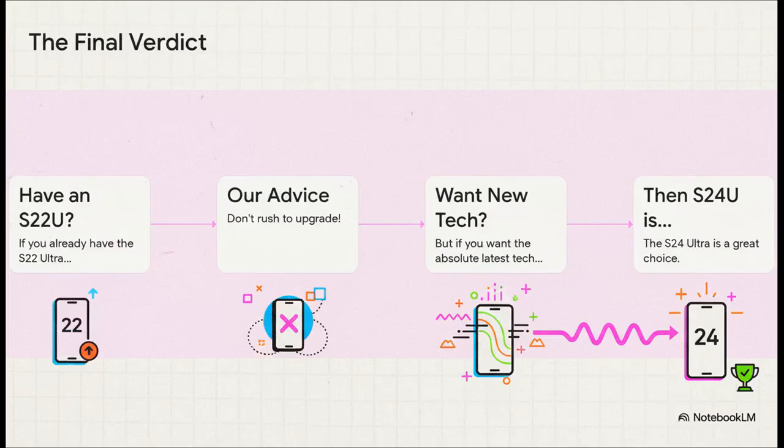So here it is, the final verdict. If you already have the S22 Ultra in your pocket, don't rush to upgrade. Seriously, your phone is still incredible, and the new one just doesn't offer enough to justify the cost. But hey, if you're coming from a much older phone, or you're someone who just has to have the latest and greatest tech, then of course, the S24 Ultra is an amazing phone. It's a great choice in that case.